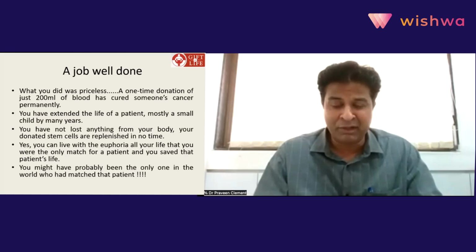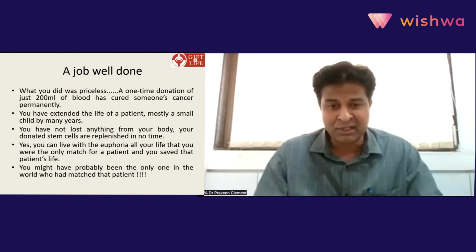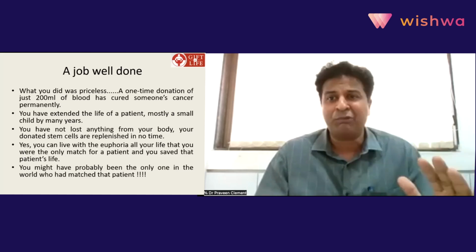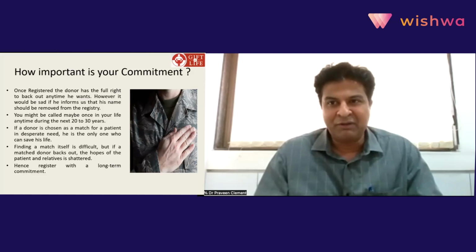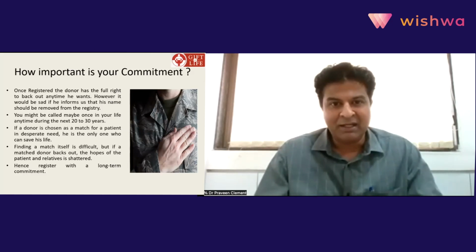Usually, being a small registry, we don't find any matches, first of all, with most of the patients. Fortunately, if we find a match, we might find only one match for a patient. So that donor is the only hope for that patient. So they can really feel proud that he was probably the only one in the world who has cured that cancer.